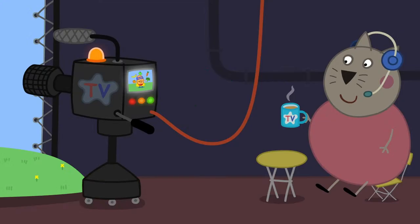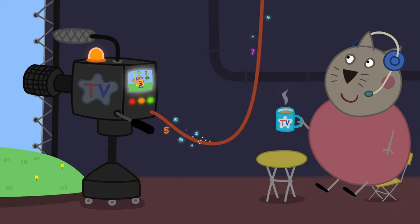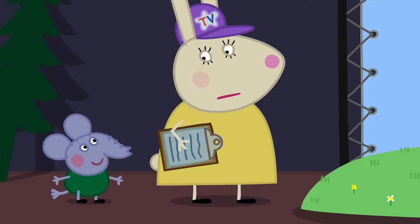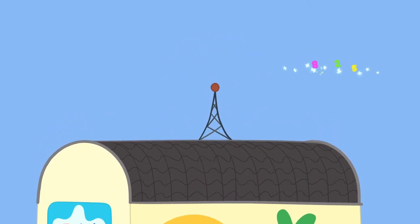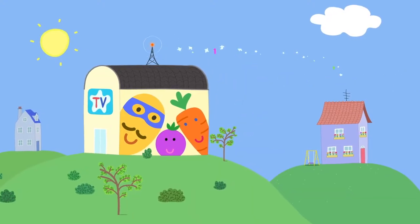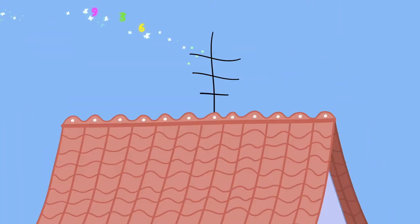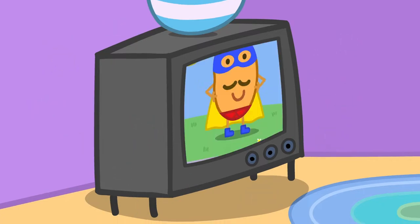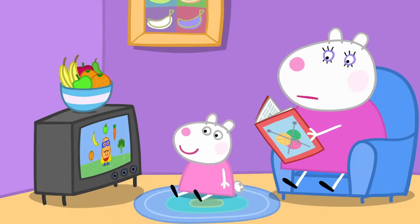The camera now turns all of that into magic bits. Electromagnetic signals. That go to a thingy on the roof. Television transmitter. The thingy... transmitter? ...sends the magic bits across the sky to the TV aerial on your roof. Unless you have a cable or a dish. And down into the TV. Susie Sheep and her mummy are at home watching television.